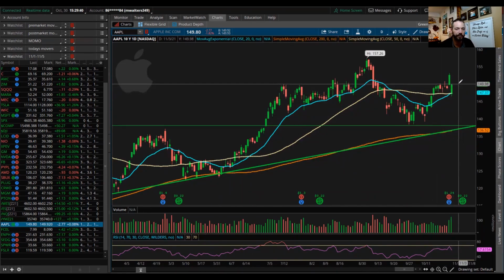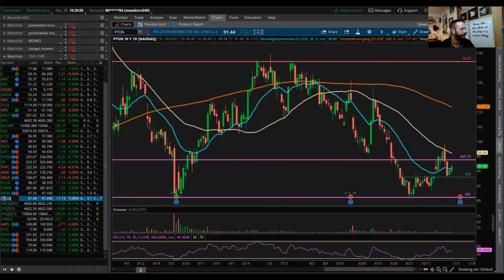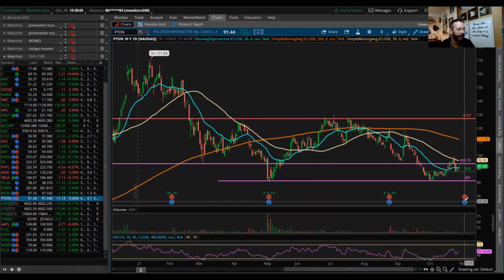So I want to see 150 break first, and then you could get involved in the trade and have a low risk entry, and you can always cut it if you break back under that level. So that's Apple. That's my first pick. In no order, by the way, am I doing this. But this is my second pick here, is Peloton. Peloton has earnings on Thursday.